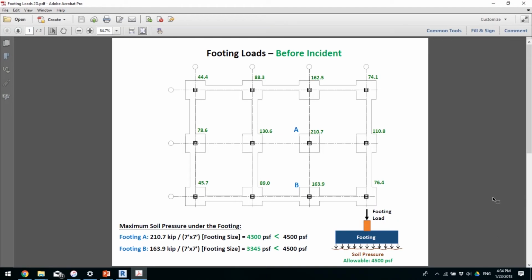Here you can see the analysis result for the building before the incident. Under this condition, column A and column B have the higher loads in the building. Under column A, we have 210.7 kilopounds of force, and under column B, we have 163.9 kilopounds of force as the footing loads. If we divide these values by the dimension of the footing, which are the same for all individual footings, we get 4,300 pounds per square foot under column A and 3,345 pounds per square foot under column B. As calculated, the pressure on the soil for both is less than 4,500 pounds per square foot before the fire, which is the allowable pressure on this specific soil, according to the geotechnical report for this location.